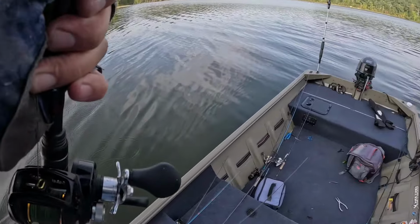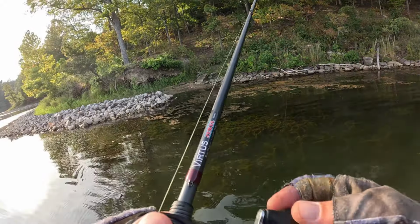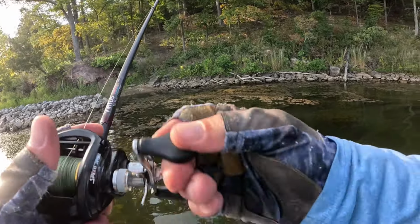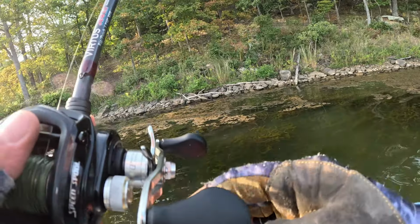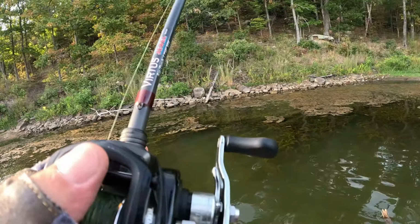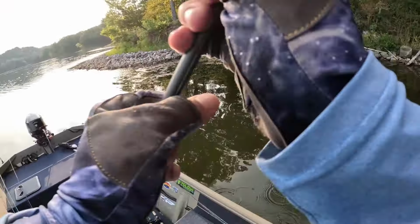Another one. Flipping them in the boat, man. Flipping them in the boat. There he is. Get up in here.